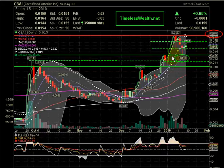Chances are you would have got filled and now been sitting on some nice gains, seeing how coming off Friday's trading session the price peaked at 1.64 cents. So this is a good lesson on how technicals can be applied to just about any market that's liquid.